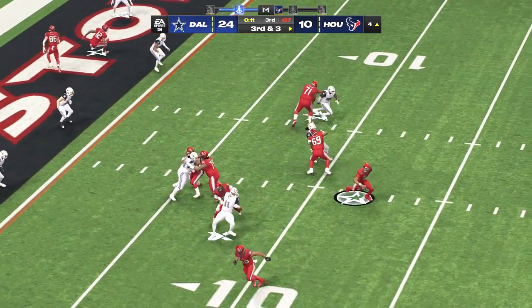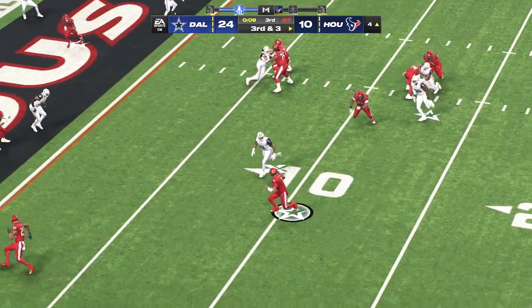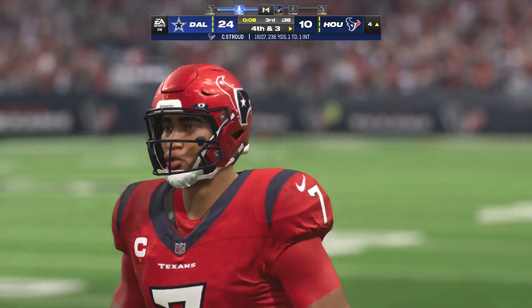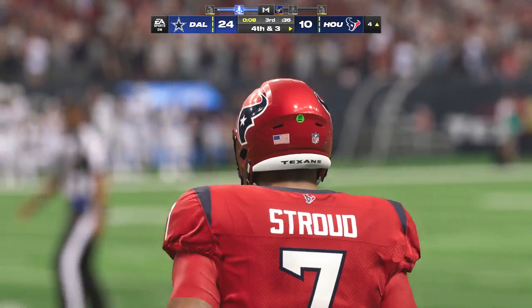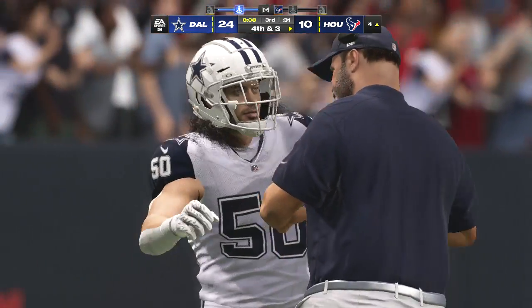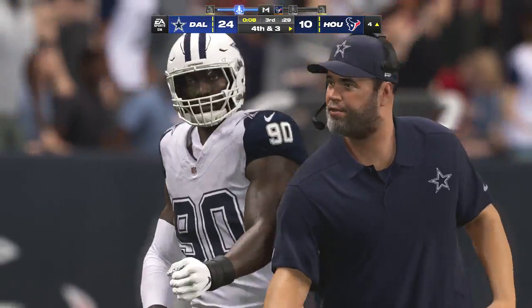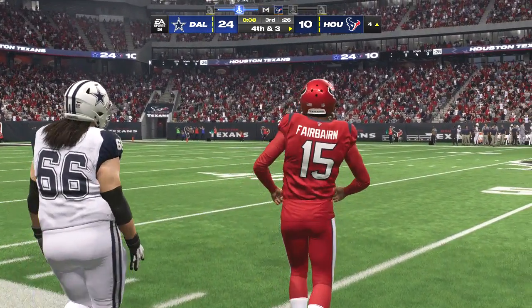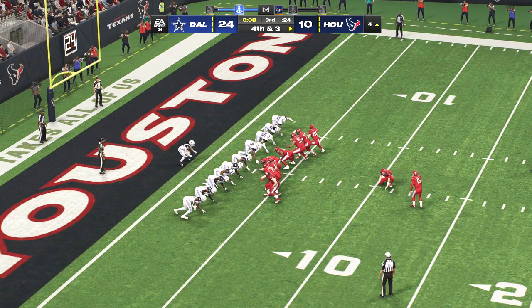Now here's Stroud on 3rd down. That's to the pylon and incomplete. This Cowboy defense looked ready for that 3rd down pass. Brings up 4th. With a rookie quarterback out there, you're definitely going to find out how he handles adversity because this one so far hasn't gone according to plan. He's got to fight through it and show him what he's made of.